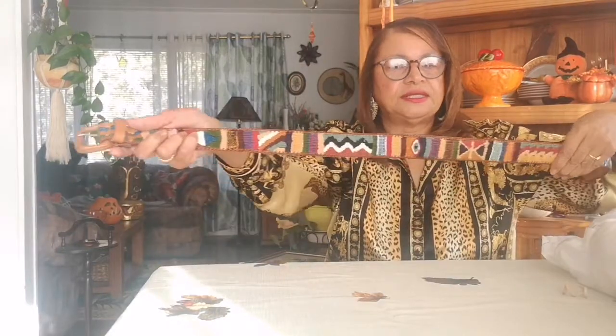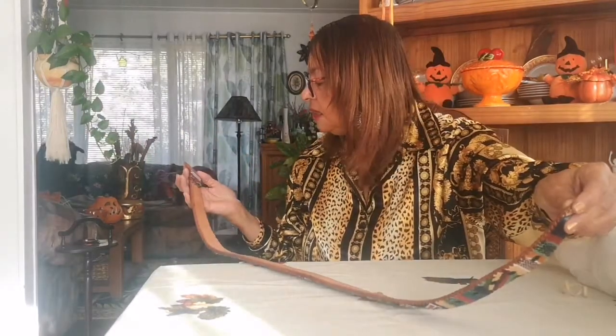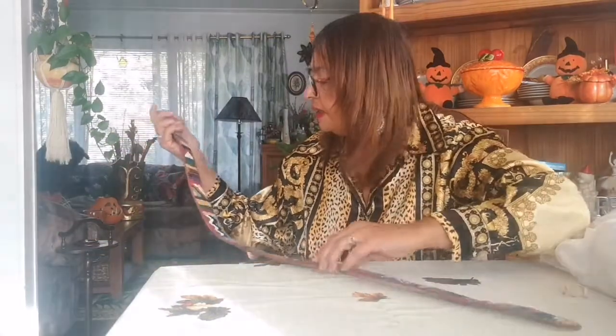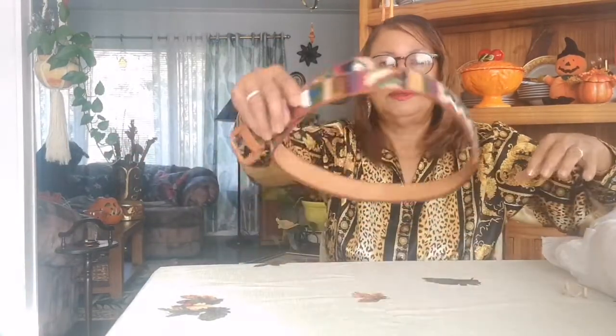But I really thought the colors and the way it's made is really nice. It doesn't have any other writing on it. It doesn't say anything else about it. But it's in excellent condition, really, really good condition. So that's a little belt I found, and I thought I'd take it. And here's the other one I found.